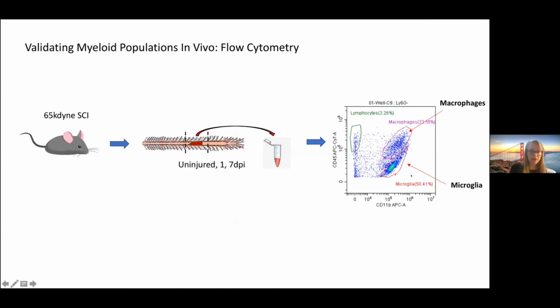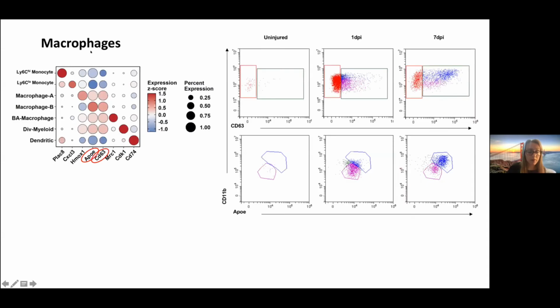A little bit of methods on how we did this, very similarly to the single cell transcriptomics. We did a 65 kilodyne spinal cord injury, an 8 millimeter section was taken, and then processed for flow cytometry. I will go over the markers we used to differentiate these in a minute. We only did uninjured, 1, and 7 days here, mostly because of the processing it takes for flow cytometry. There are a lot of samples to handle at one time, and if you handle too much, it actually compromises the data after a while. So we focused on the uninjured to 1 transition, and then the 1 to 7 transition. Moving forward, starting with the macrophage populations here.